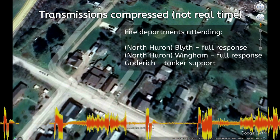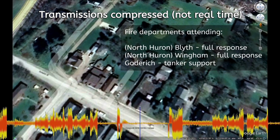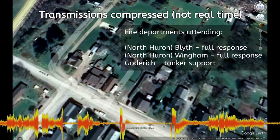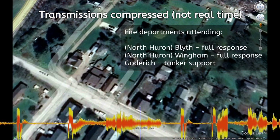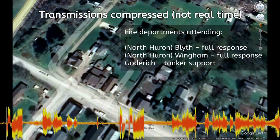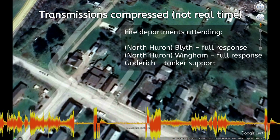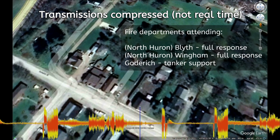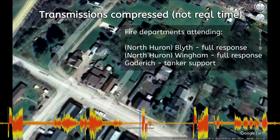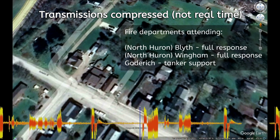Engine 6, call command. Can you shut down the number 4 discharge for a second? Engine 6, you can recharge. Discharge. Staging, call command. Go ahead, command, staging. Whenever you have people ready, just send them in. Engine 6, call command. Can you charge number 4 again? Go ahead, Engine 6, tank 4. Roger that.